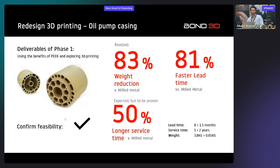So that means that in this case, the pump needs to be lifted once every 2 years rather than every year. And in terms of scaling, the cleaning can be much easier. So all in all, what we tried to do in phase 1 is the feasibility. I think making a product like this from additive in a high performance polymer has never been done before. So that was a great first step.